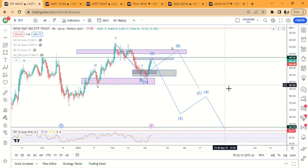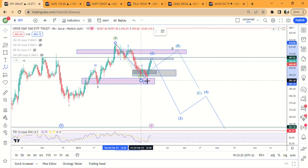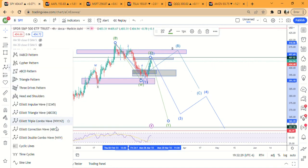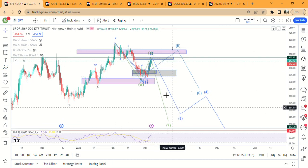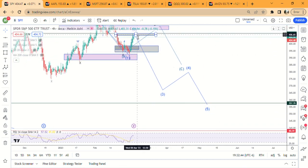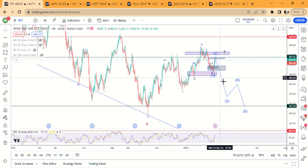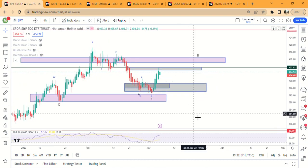And the third possibility is WXY, where maybe this would be an ABC move. So this would come down here like that. So ABC, ABC, ABC, or we get A, ABC, and then a 5-wave move down to 380, or we get a 5-wave move from the second wave here in this supply zone. So we'll see which one plays out, but honestly, it doesn't really matter. Just follow the shorter time frames, and it's a lot easier than stressing out about what's going to happen a month from now.